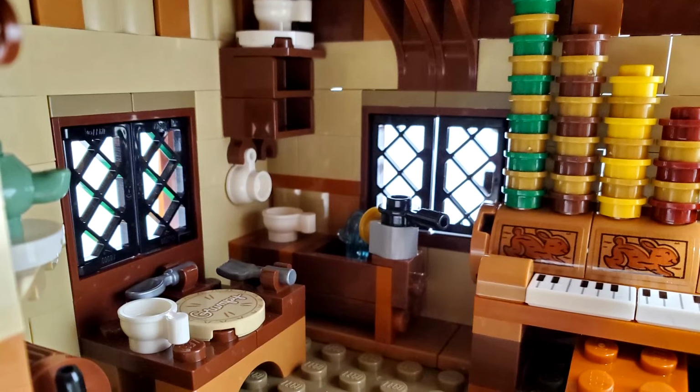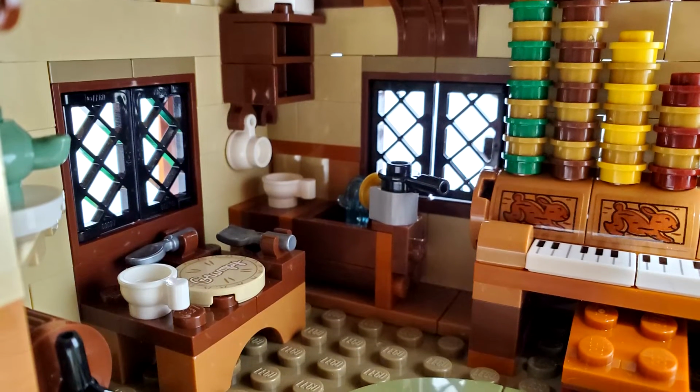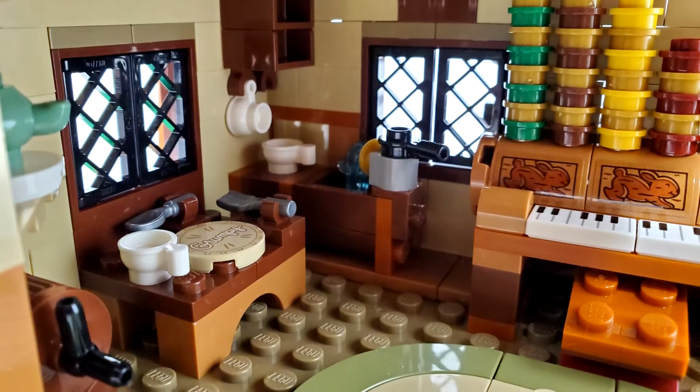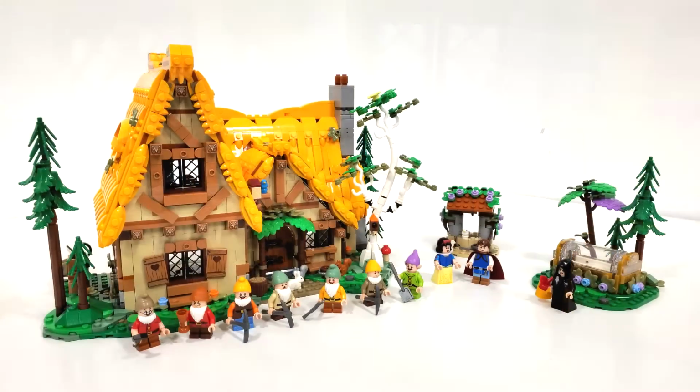I should also say underneath the table we have a little piece of cheese, though unfortunately no rat in this set. And from the back you'll also find a keg, as well as some extra shelf space for some extra kitchen accessories.